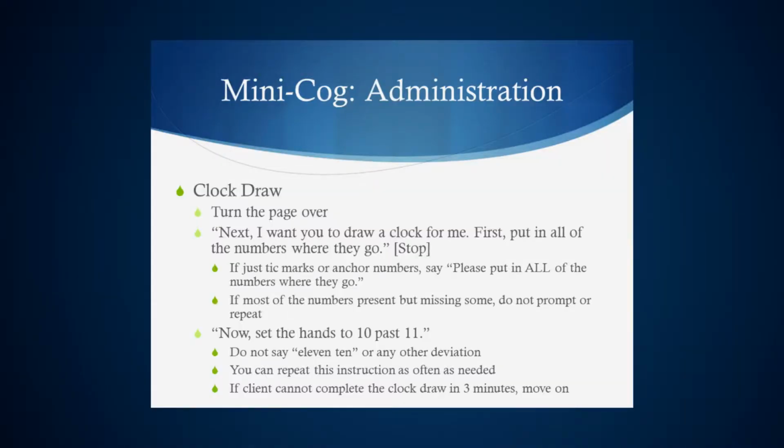Part 2, the clock draw. You're going to turn the page over of the mini cog, and you're going to see a circle drawn on that form. Now, earlier versions of the mini cog did not have a circle. You're going to use the most current form. Why do we have a circle drawn on there? It used to be that people drew their own circle. Well, research told us the circle didn't matter. The people could easily draw a circle. That's apparently an easy skill, and so it was not something that told us very much.